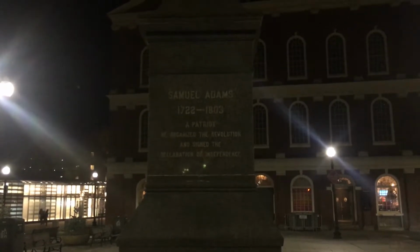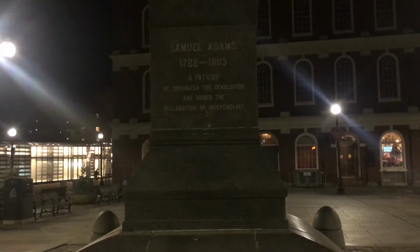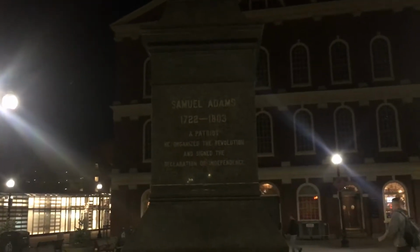Here, this is Faneuil Hall, and in front of it is a statue. Can't really see it very well in the dark. It's actually the only thing in this park that's not illuminated really brightly, this statue of Samuel Adams. It says, "A patriot, he organized the revolution and signed the Declaration of Independence." If you ask me, they could put some light on him in that case. So this is also on the Freedom Trail. Looks closed.